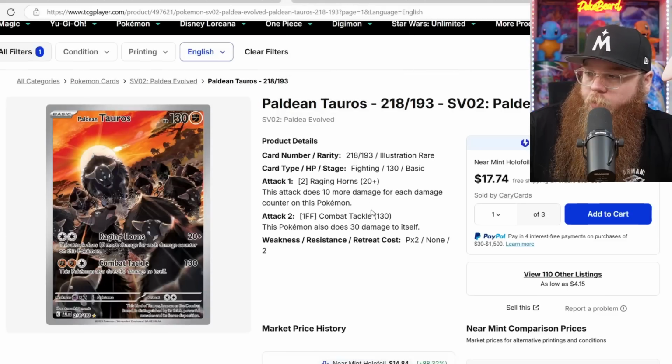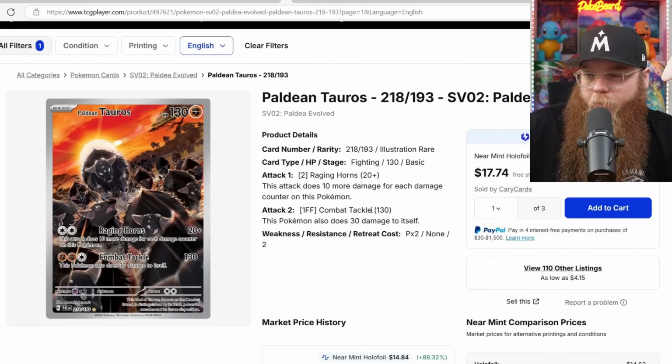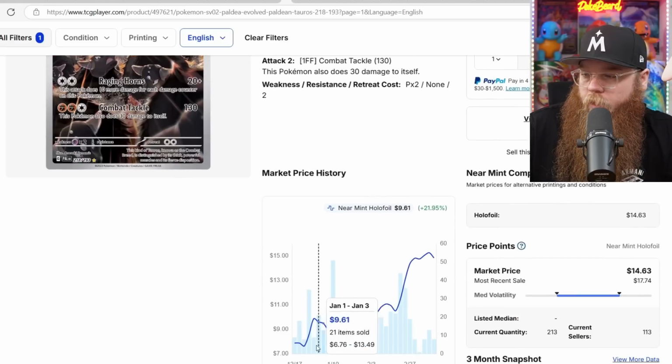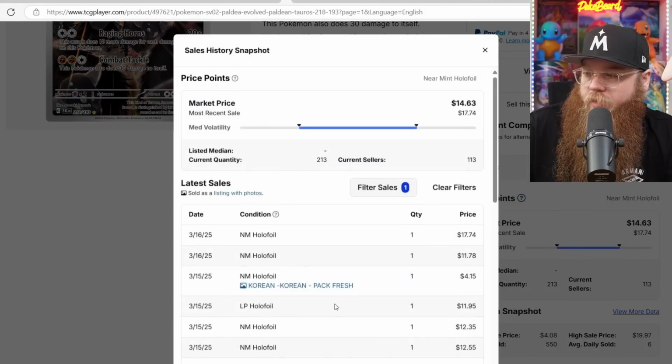Next, we get the Paldean Tauros. I actually really enjoy this card. It's probably in my top 15, maybe 20 illustration rares for sure. So this was $7 3 months ago. Now last sold $17.74, $11.78, $12, $13, $13, $13.